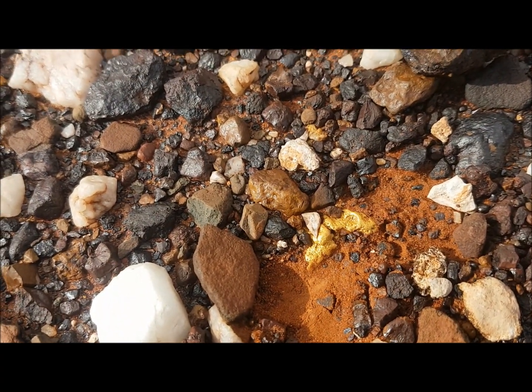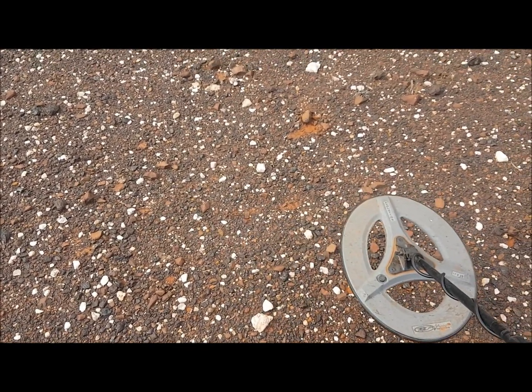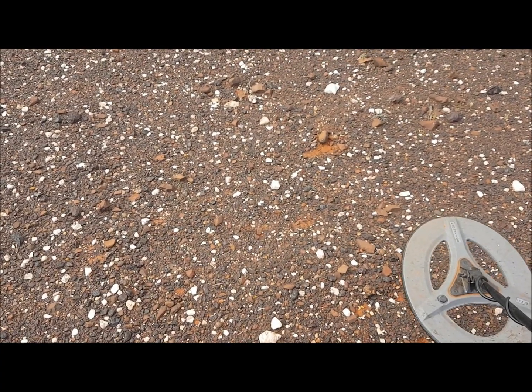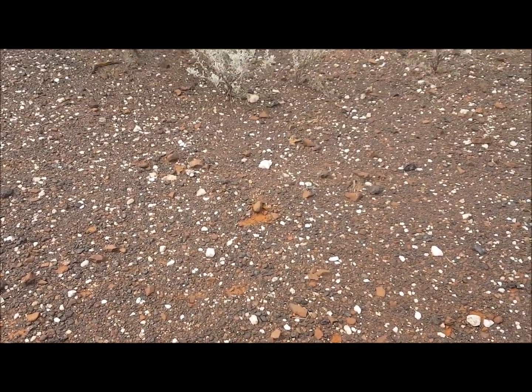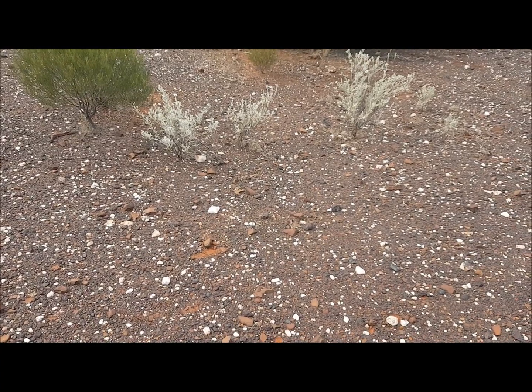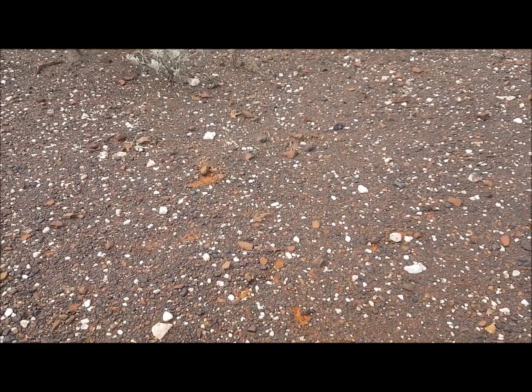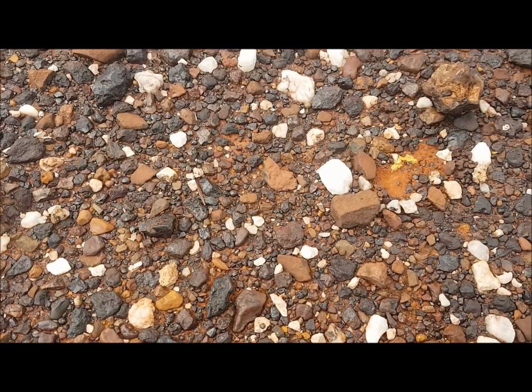That's it there in the middle of the screen. This is what it sounds like. So my coil is at least a foot above the ground there, and it's still picking it up. Now I'll put it down on the ground. Absolutely screaming. I'll just turn this detector off and we'll film unearthing it. 1 second. Okay, back again.